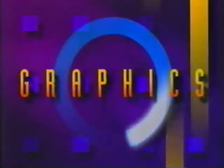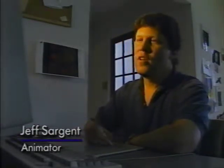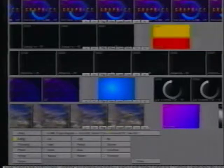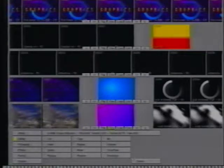The graphic sequence incorporates moving textures, geometric shapes, and text. Here's how it was built. The background was created by using various sources, such as time-lapse clouds, to create high cons. These high cons were used to shade a very simple graphic sweep.